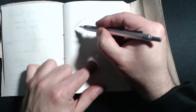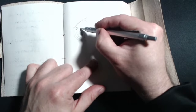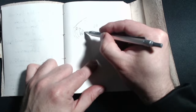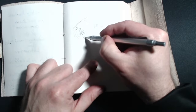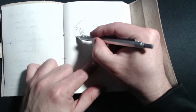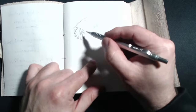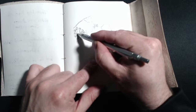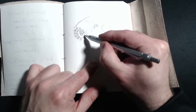Concentric circles of super sharp, scary looking little teeth. That's how it latches on to you.